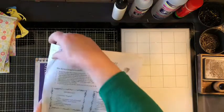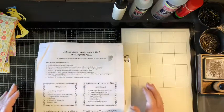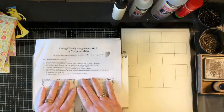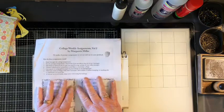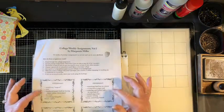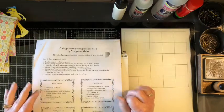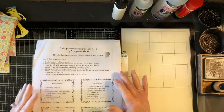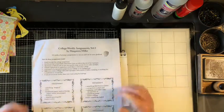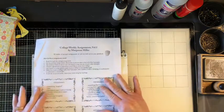For those of you that are new, I have been participating in this weekly assignment collage challenge by Margaret Miller. She is at mellowmiller on Etsy, and there you can purchase the prompts. You can also purchase the planner, which has the prompts in it, and you can also download the entire planner and print it out if you choose to do that.